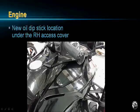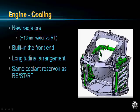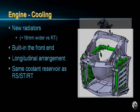The new oil dipstick location is under the right-hand access cover. Simply turn the quarter turn and remove the panel. As for the engine coolant, new radiators, which are 16 millimeters wider than the RT radiators, are built in the front end. They are longitudinally arranged, and the vehicle also uses the same coolant reservoir as the RS, ST, and RT models.